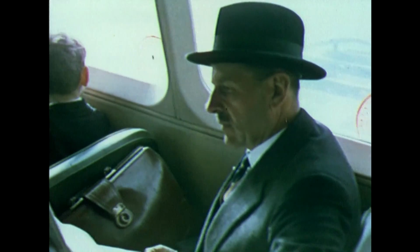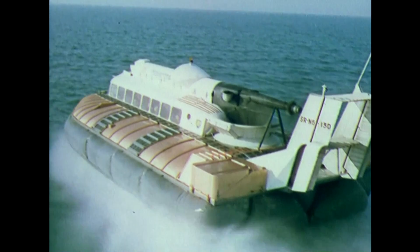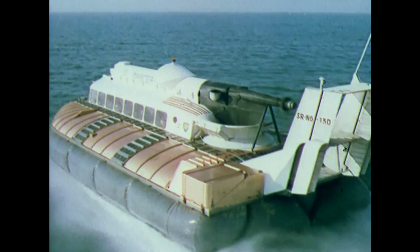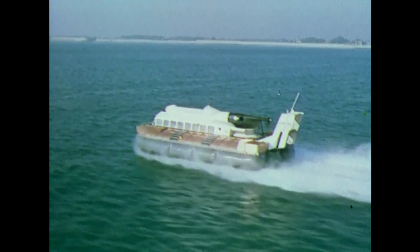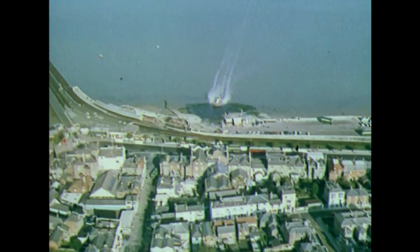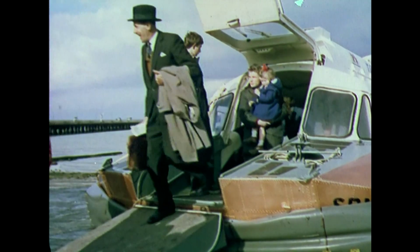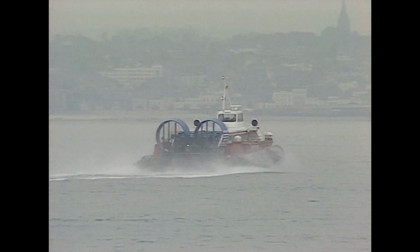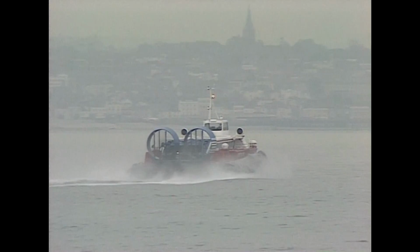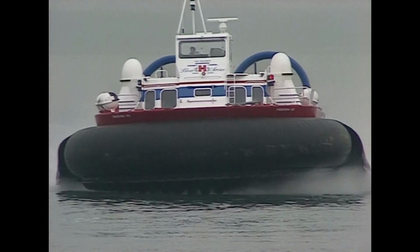We could go by boat, of course, but hover travel is, well, quicker. In fact, the 4 mile crossing took less than 10 minutes. The service is now the oldest in the world. In the last 31 years, it has carried 15 million passengers to and from the Isle of Wight. Today, they use a modern craft with a more economical and much quieter diesel engine.